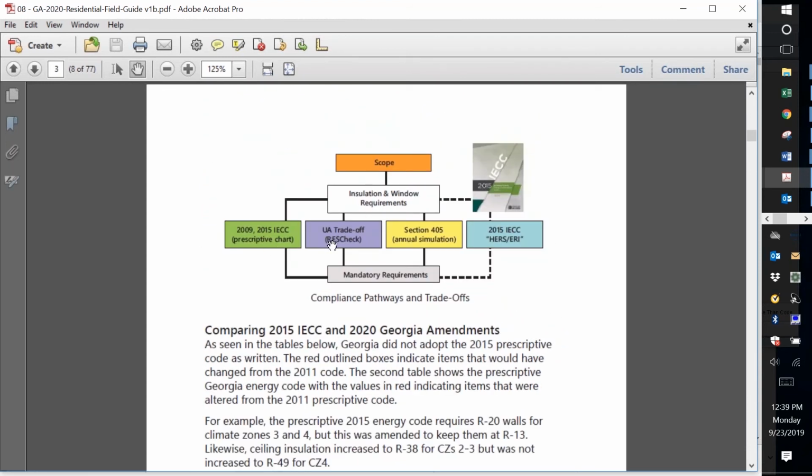The way you can show compliance with the code is, most people would simply meet the prescriptive code. You can do a simple trade-off using REScheck or a hand UA trade-off. I think we have a webinar about how to do a hand version of that. REScheck is a great tool, but it's going to assume your walls are R20, which means most of the states or climate zones 3 and 4 are going to have to work uphill. So I don't think REScheck is going to be such a useful tool. You can still do an annual simulation. Not a lot of builders do that, but they also have this new HERS or ERI compliance option. So that's a new option in the code.